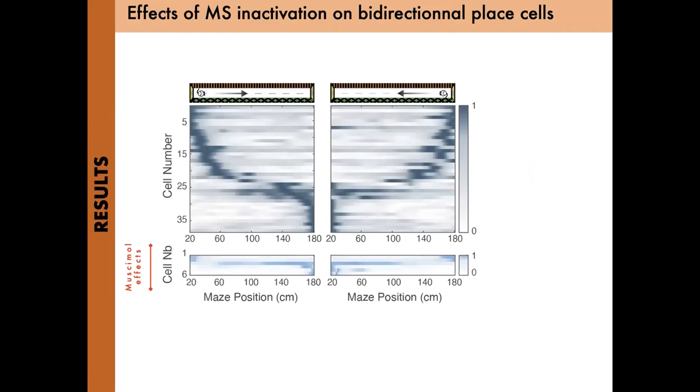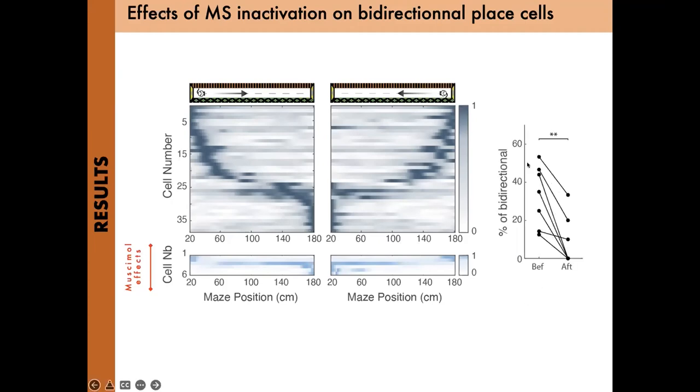Because one thing that I didn't say is that in a linear track, place cells have two possibilities. Either they have a place field in both directions, so bidirectional cells, or they can be unidirectional. Unidirectional means that they have a place field only in one direction. And you see that the percentage of bidirectional cells dropped before in comparison to after the muscimol infusion.